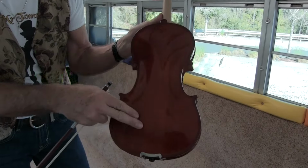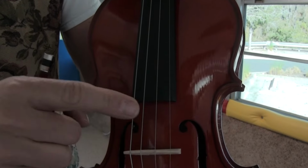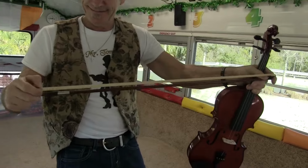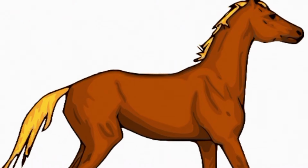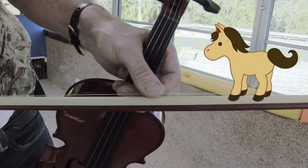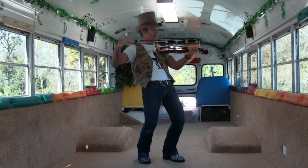The violin is made of wood, and there's four strings on it. One, two, three, four. We play the violin with this. This is called a bow, and the bow is made of a stick of wood and the hair from a horse's tail. Yeah, it's stretched real tight, and when we move the bow over the strings of the violin, it sounds beautiful. Listen.